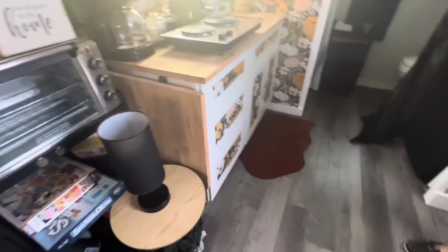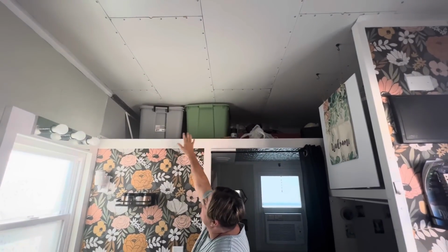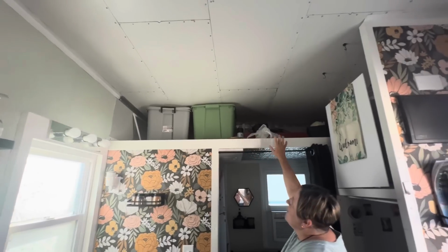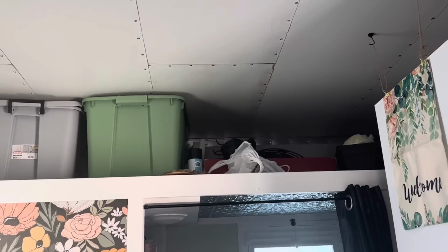I'd probably buy some of those cafe shutters and put them up here to block off the owner's things, in an accordion pattern up here. That would be really pretty to block all the storage off. Yeah, that'd be a really good idea. That's really a loft for extra storage.